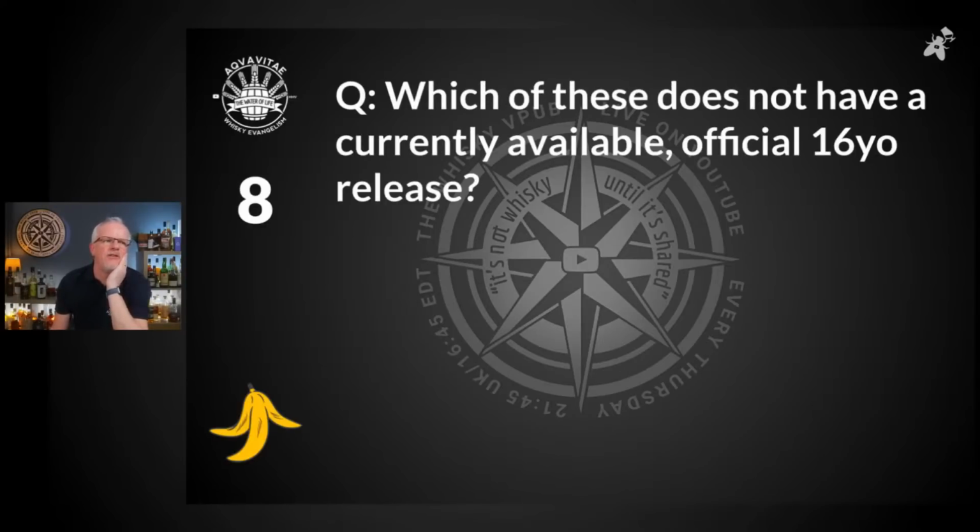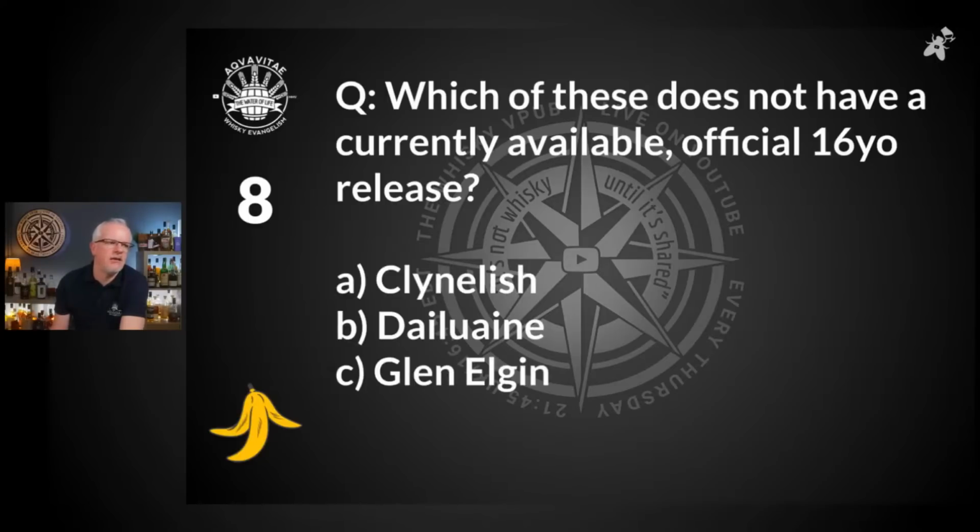Question 8. Which of these does not have a currently available official 16-year-old release? I'm going to give you 3 options, and I'm going to ask you to think about official releases from the producers and think about the one that does not have an official 16-year-old. Banana skin here. A, Clynelish. B, Dalwhinnie. C, Glen Elgin. 3 Diageo distilleries. One of those doesn't have a 16-year-old. The other 2 do have a 16-year-old official release.